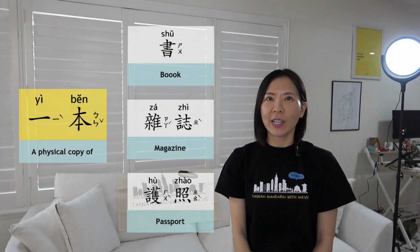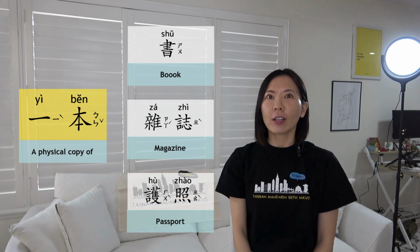本, 一本, a physical copy of. 本 is the counter used to describe a stack of paper bound together. For example, a book, a magazine, or a passport. 一本书, a copy of book. 一本杂志, a copy of magazine. 一本护照, a copy of passport.